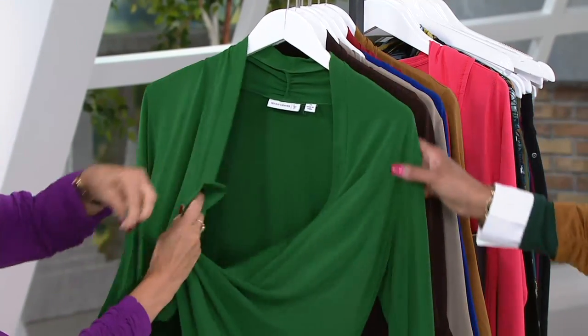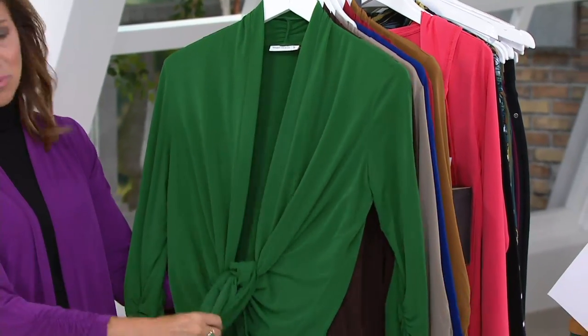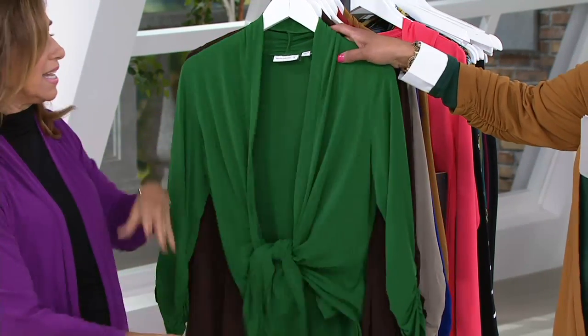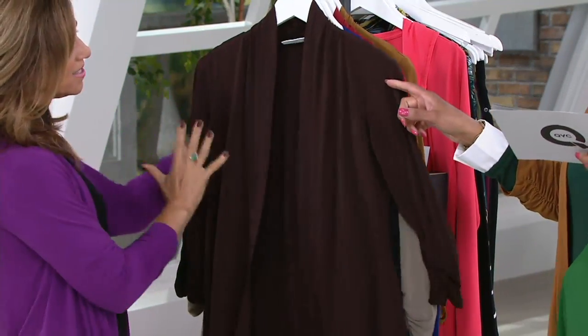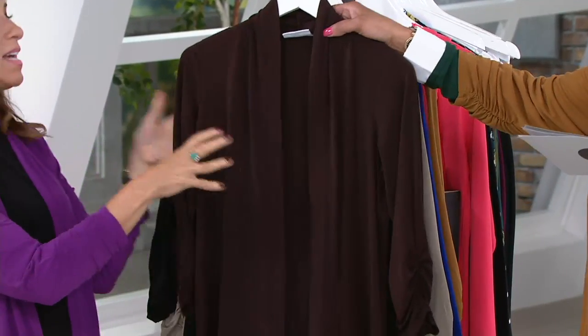Wow. So this is vivid green. I love this green. Me too. This is like the right shade of green. It's bright. It's cheerful. I just kind of tied it in the front. It never ever wrinkles. It's light. It's airy. We'll show you all the fun things you can do. I know you want to get to colors, but this is like one of my favorite cardigans. This one is chocolate. And you need chocolate. Again, big color this year.